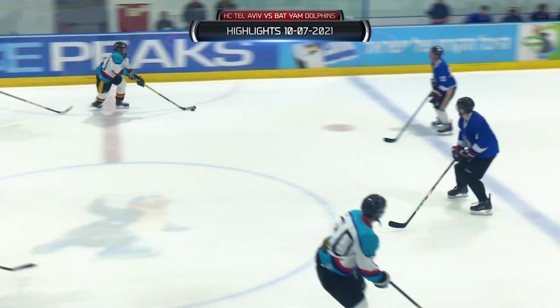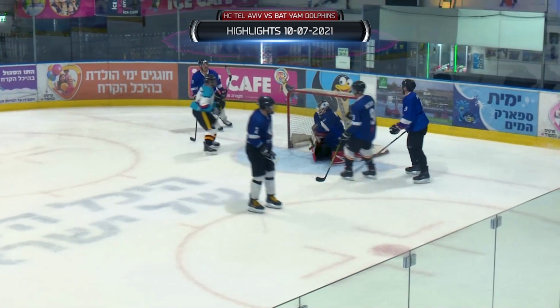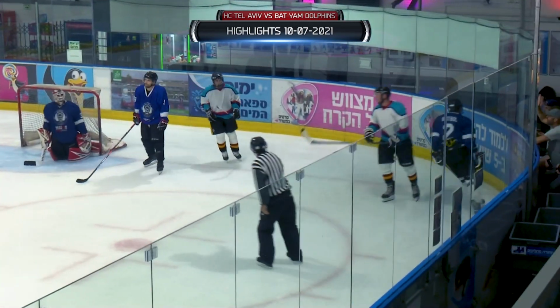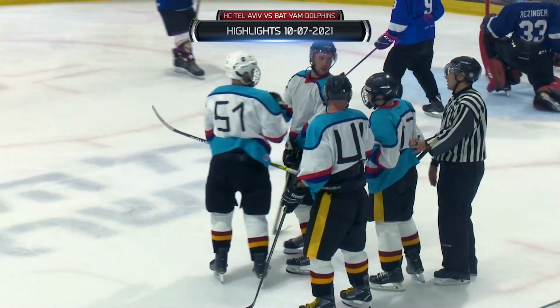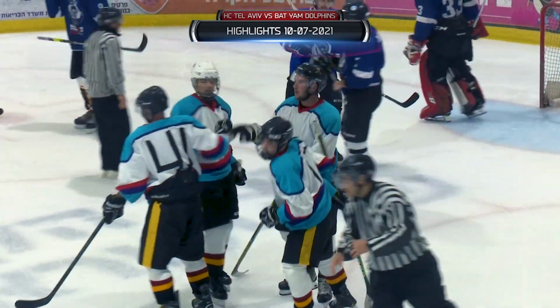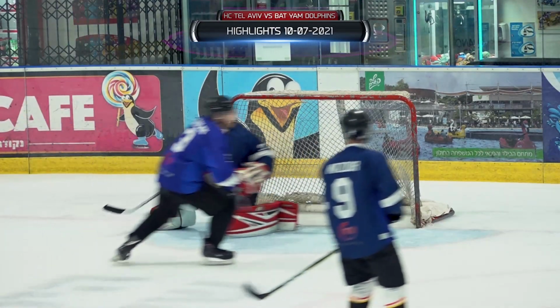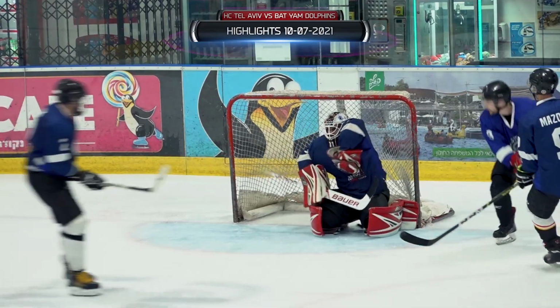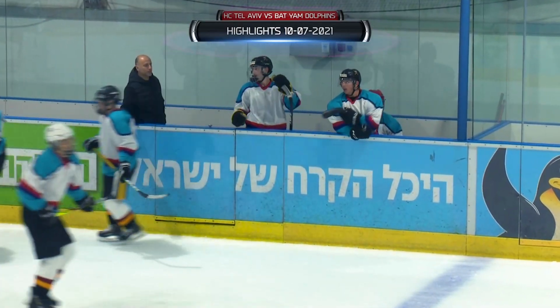Tel Aviv coming back on a counterattack. Doesn't have the numbers. Oh, takes a shot anyway. Oh, there's a rebound and... Oh, yes! What a blast! What a blast by number 20. First shot, rebound, comes right to him, doesn't hesitate, unloads with a blast. Top corner, scores with 3 minutes, 18 seconds left in the third period.